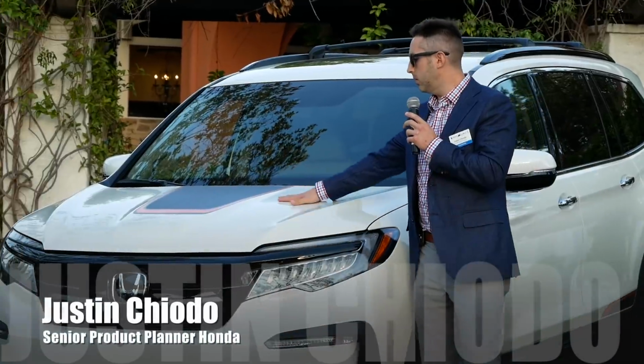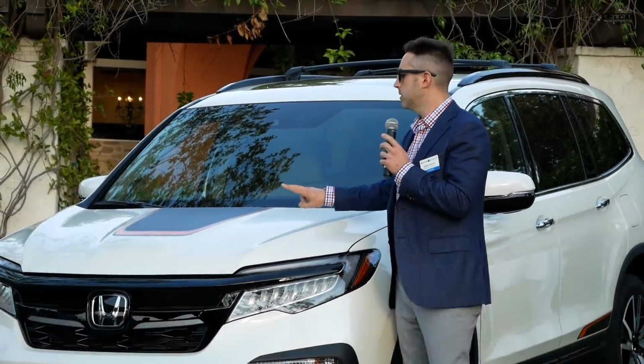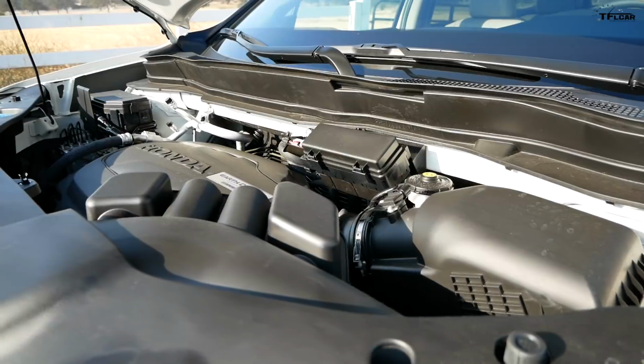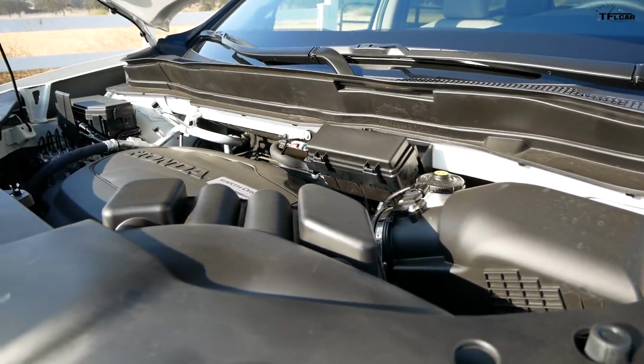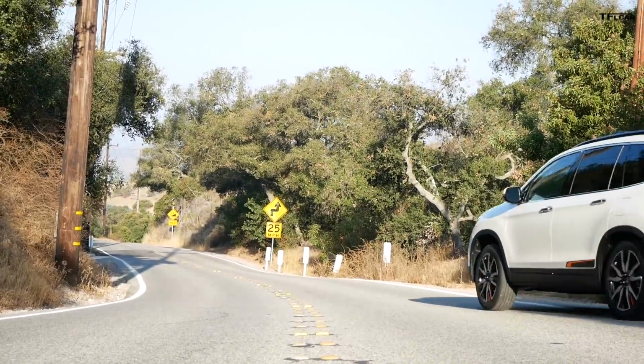And then under the hood, we have our 3.5 liter V6 engine. There are 2 transmissions, so the base trims get a 6-speed automatic, where the Touring and Elite get a newly updated 9-speed automatic. All right, now it's my chance to open up this 3.5 liter.